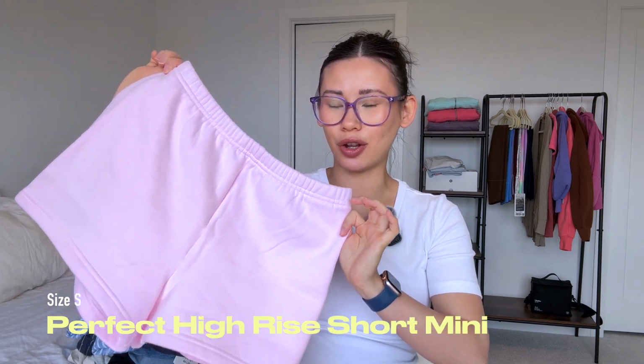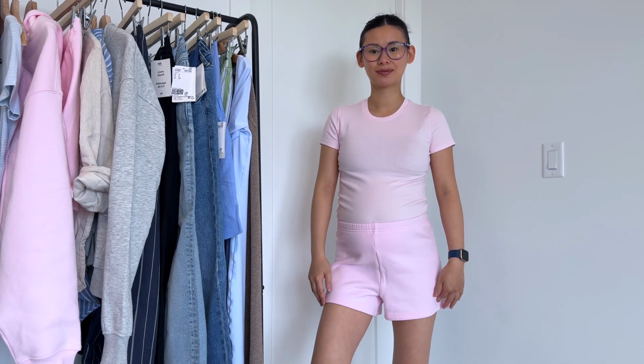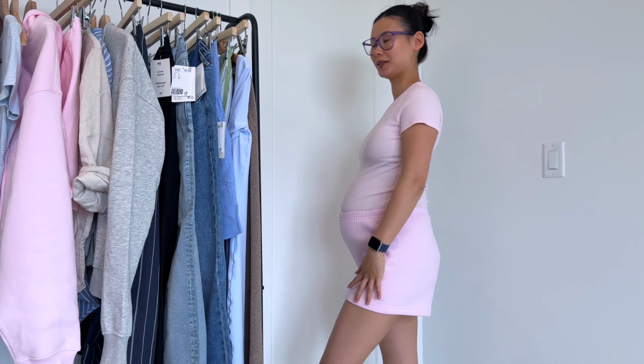So these are longer than the micro short, but they are still pretty short. I would say that these ones do fit more comfortably below the bump at this point, but again, I'm thinking ahead also to postpartum, what I want to be comfy in after baby comes. I feel like this is a really great option as well. So cute, very, very basic plain sweat short. It only has the elastic band in here, no draw cord or anything, and no pockets, just a very, very plain short, which I kind of like.